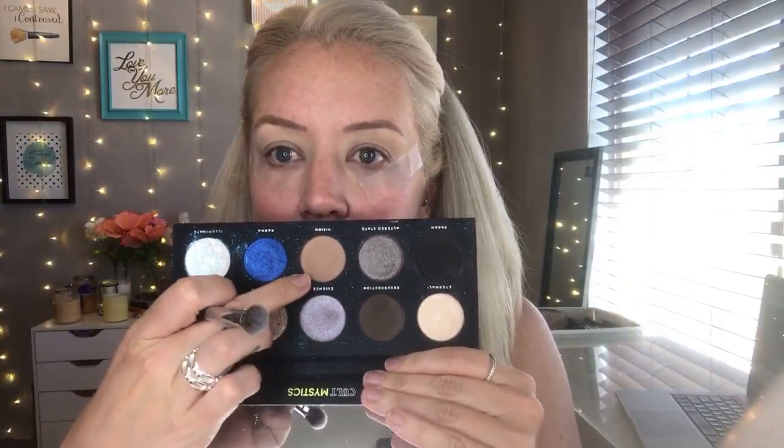Okie dokie. So, what are we doing? Finding a brush. That is what we're doing. Okay, I'm gonna go in with a fluffy brush. This is a Morphe E30. And I'm going in with this color. And I'm gonna buff that into my crease. Kind of low. I don't want to get too crazy with it.